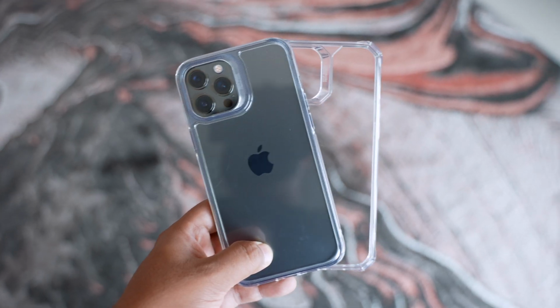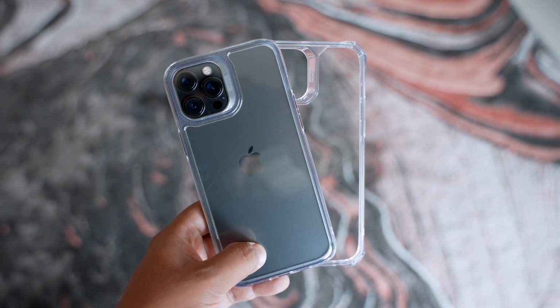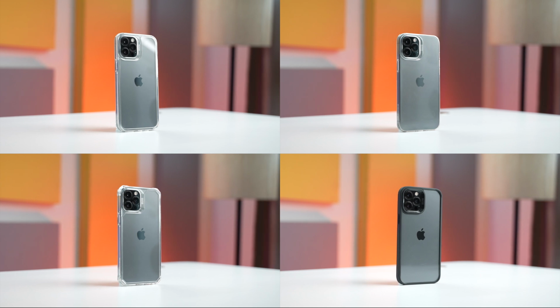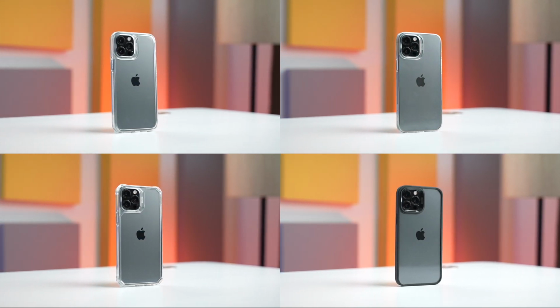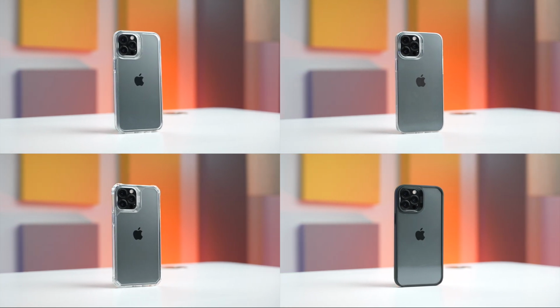I know many people love to use these transparent cases as it allows them to show off the color or the model of their new phone. But just like with the glossy back of the glass phones, it is very difficult to keep these cases clean of fingerprints and smudges. So while I am showing these cases in this video because they are very good, I don't like to use them for a long time on my phone.